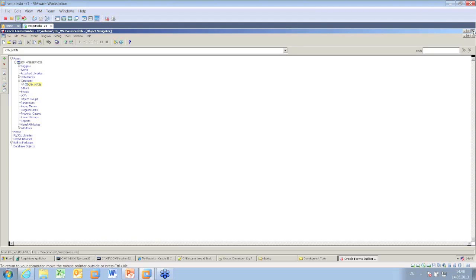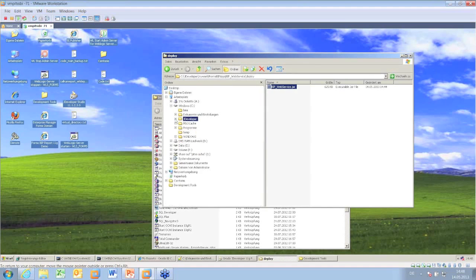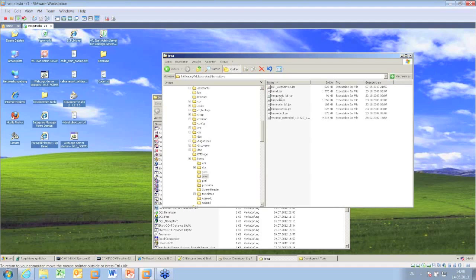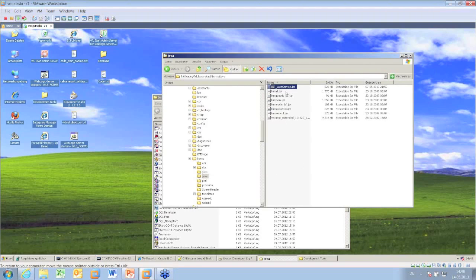In this case, we have to close Forms Builder. We have to take the jar file that we need for this demonstration. It's deploy. This is the improved one. And we have to copy it in the Oracle Java folder, middleware, application server, forms, Java. Yeah, okay, we'll delete this one. We have to delete, and we have to copy our jar.